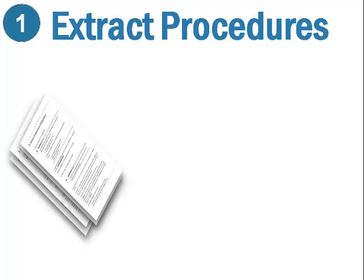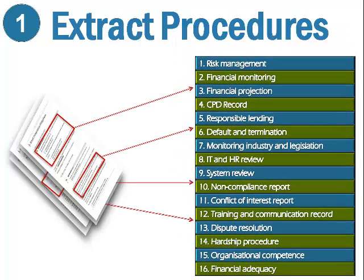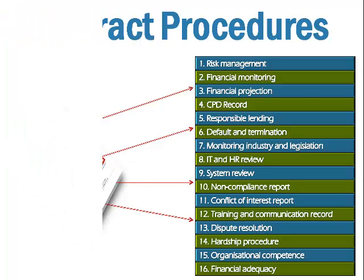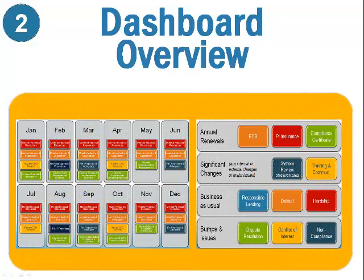Step 1, I've looked at the credit code and all the guides from ASIC and worked out that there are just 16 procedures that you need in order to be compliant in running your business. And we've extracted them all out separately so you can focus on exactly what to do. Then step 2, we have visually organized them into a front-end dashboard overview that shows you at a glance what to do and when to do.